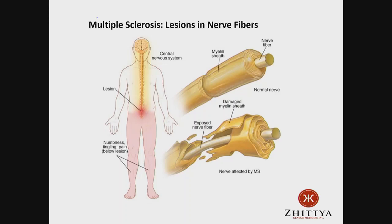Lesions develop in the spinal cord and also in the brain in this disease. It's well known that this is caused by the body's own immune cells attacking the outer sheath of the fiber. So this is like an electrical wire, the nerves, the copper, with rubber coating it. In MS, immune cells attack that sheath, expose the nerve, and this leads to the symptoms of MS.